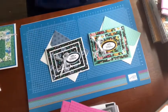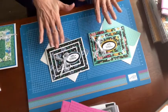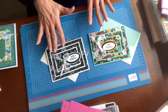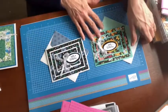So this was called triple time. It's actually the name of this technique. Typically it's done with stamping. We did it with designer series paper.